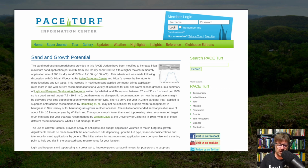They have an article, Light and Frequent Top Dressing Programs, in the Green Section Record, where they're recommending to put about 8 to 11 millimeters of sand per year. And this spreadsheet will make that recommendation, and it will apportion that sand over the course of the year, month by month, based on the temperatures that you have.